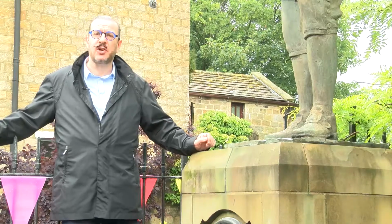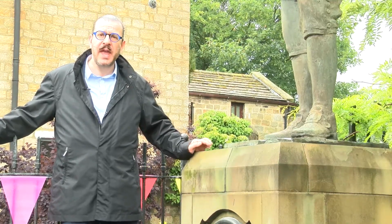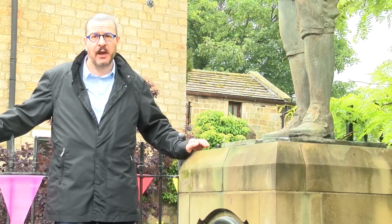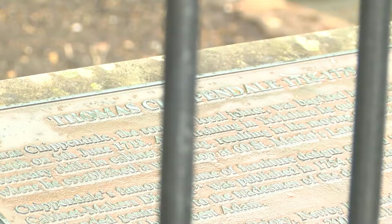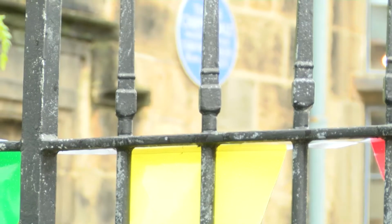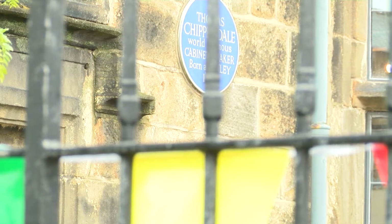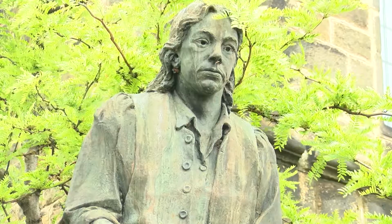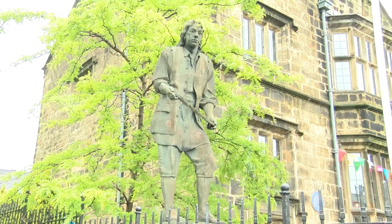Marketplace in the centre of Otley. And this is Thomas Chippendale, who was born here in 1718 and who became a cabinet maker in London. Examples of his furniture can be seen nearby in Nostell Priory, Harewood House, Newby Hall and Temple Newsam. But the most interesting thing about Chippendale's furniture is that copies of it are still produced today all around the world. He is probably the most famous designer of traditional furniture of all time.